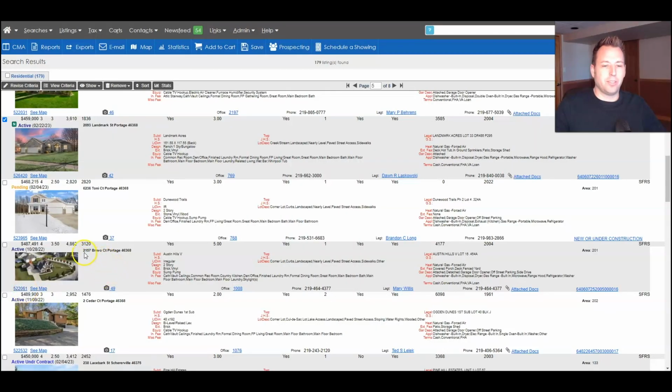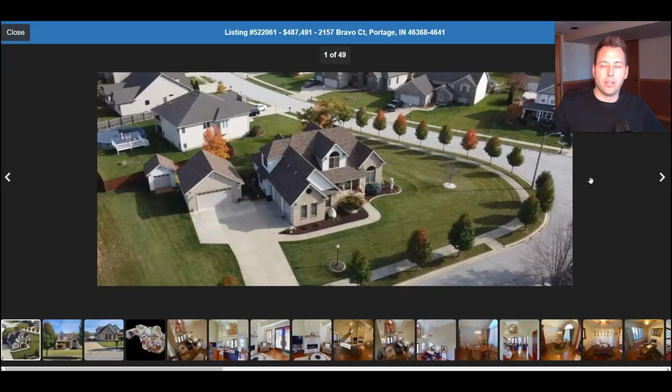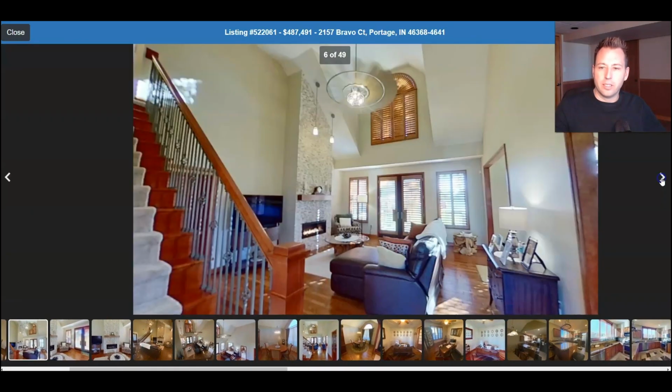All right, looking at Portage, we got 2157 Bravo Court on the market for about $488,000. And in Portage, the median price is $247,000. So again, $500,000 is more than is needed, but it's a 4-bed, 3.5 bath, 4,862 square feet. Oh, that's a big house on about a half acre. We can see it's a corner lot. There we go. Oh, so there are 2 garages on this one. Looks like this is a lot of house for the money.